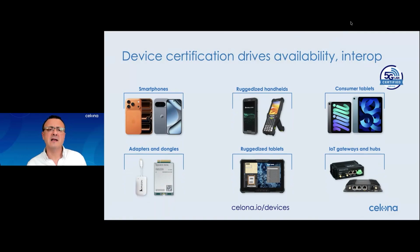While waiting for this device ecosystem to mature, we have taken a very proactive approach as well. Over the last several years, we have worked closely with a wide range of device vendors across the private 5G ecosystem, and we have tested and validated hundreds of devices to ensure that they support the features that actually matter in enterprise or industrial use cases. This includes support for specific private 5G spectrum bands, proper behavior for mobility and handovers, QoS and traffic prioritization, security and SIM-based authentication, and interop with enterprise network policies.